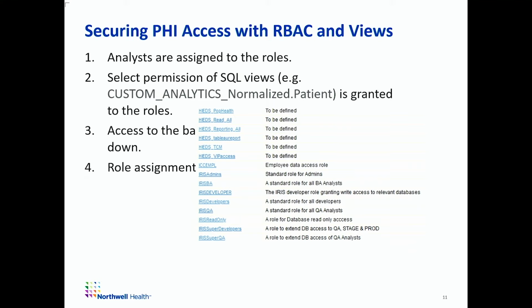So here's the list of some of the predefined roles to give you a sense of this type of granular security control here.